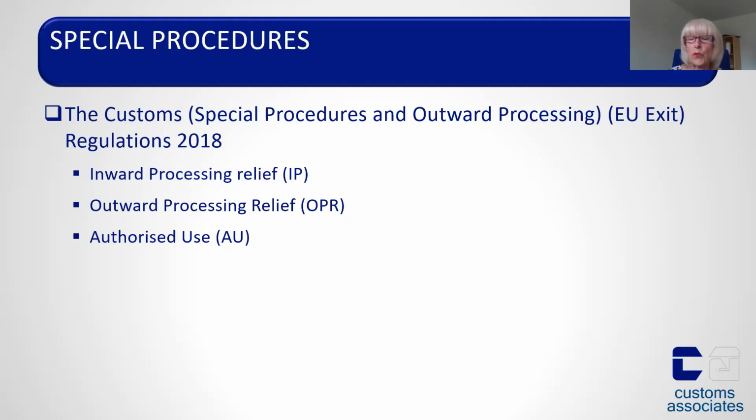There's a special procedure called authorised use. I'm not going to talk about that today because it is very specific for particular businesses, such as if you were making prawn sandwiches, you could have authorised use to reduce the duty payable on the prawns, or if you were manufacturing cars, you would also use authorised use. So it's very specific, and I'm sure if you're in that industry, you would know something about it. Customs warehousing. We're also going to talk about customs warehousing this morning, which enables you to import goods and store them duty-free.